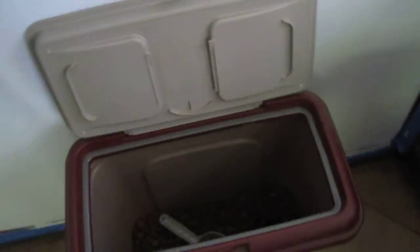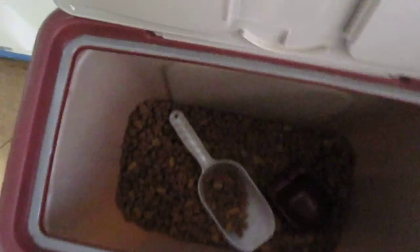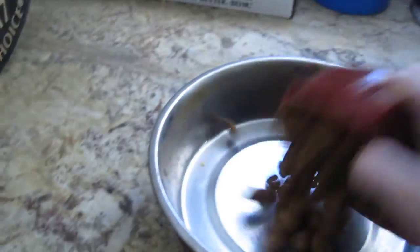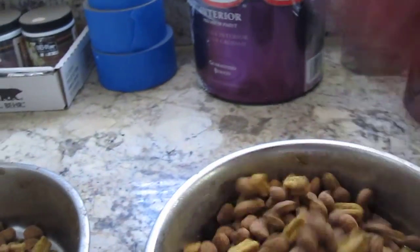Step two is to go to their food. And you want to take your scooper, which I use this one, and you scoop the food. Now what you do with the food is you put it in a bowl and you repeat the step. I feel really silly doing this tutorial. That's alright. You guys can learn how to feed your dog.